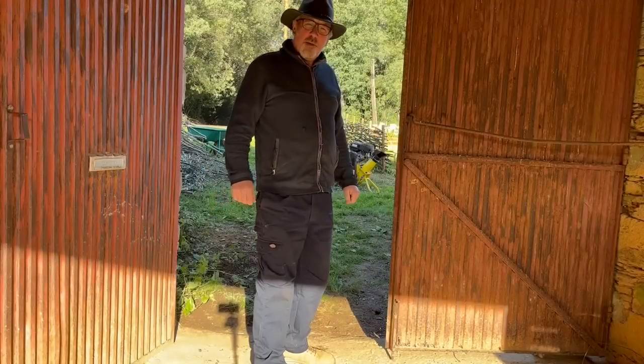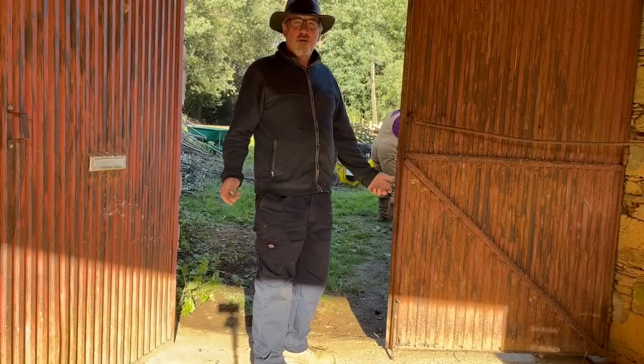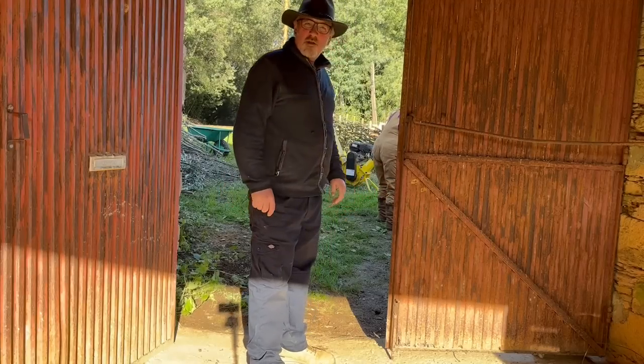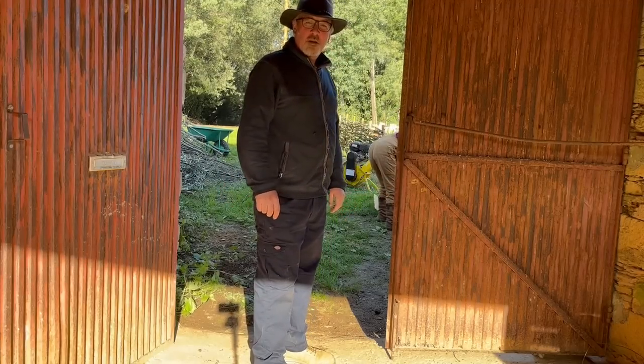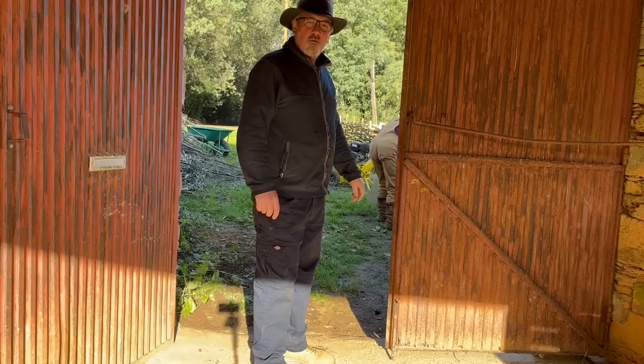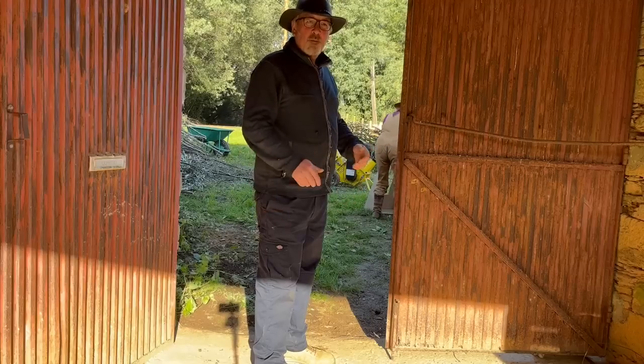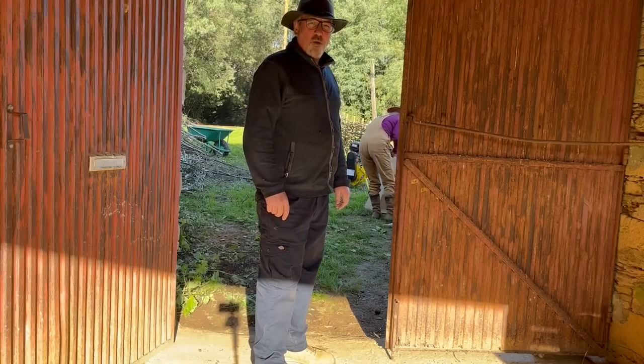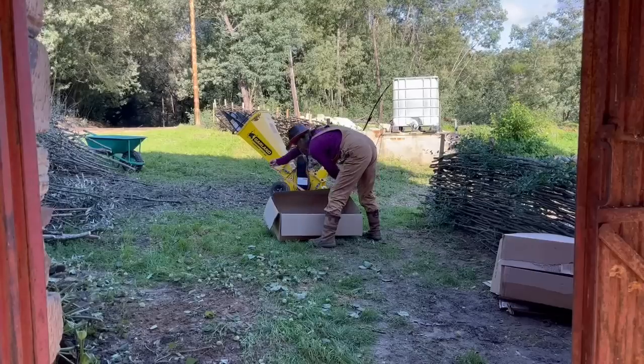Gray's doing a bit more chipping. I'm going to get the strimmer out since we've got a dry day. We've got a bit of mud here in front of the door which we don't want. So we're going to cover it with cardboard and wood chip. And I'm going to tidy up some of the pathways so we can walk around without getting too wet.